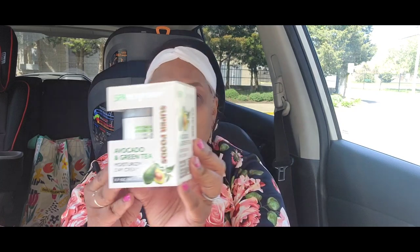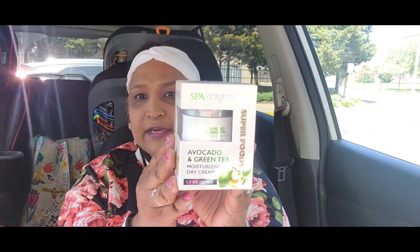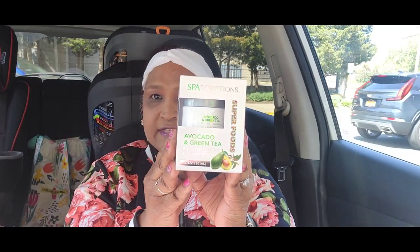So I got that. Then I picked up this, and this is Spascription Superfoods, an avocado and green tea moisturizing cream, 1.7 ounce. Look at that, brand name, 1.7 ounce, and they're all sealed. Make sure that they're sealed. This is a moisturizing day cream. So I got that.